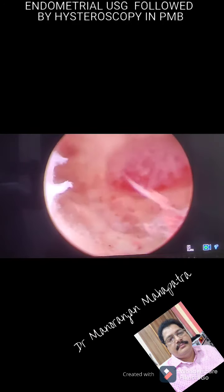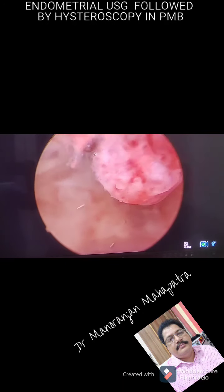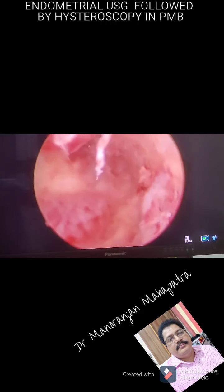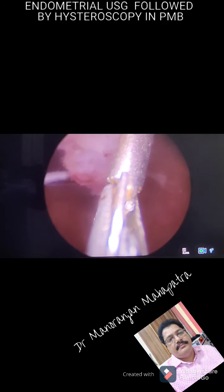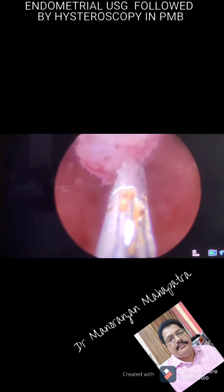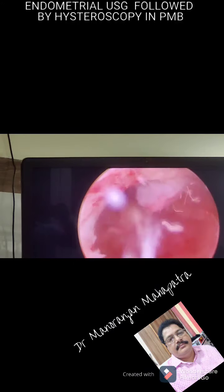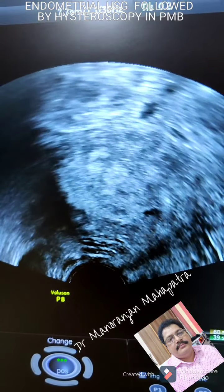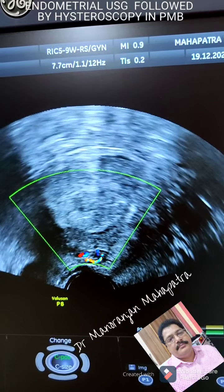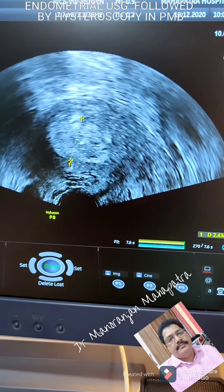This is also a case of postmenopausal bleeding, a 56-year-old. There are two polypoidal growths present, one in the anterior wall and the second in the posterior wall. Here you can pick up this polypoid growth, and we can subject them to biopsy. If anything is wrong, or carcinoma or malignancy comes up, then further treatment is there, or else polypectomy alone will suffice. However, the presence of a polyp in a postmenopausal lady is also very much suggestive of malignancy.